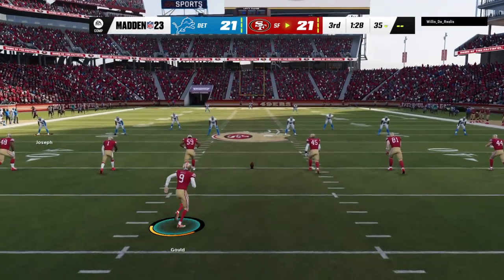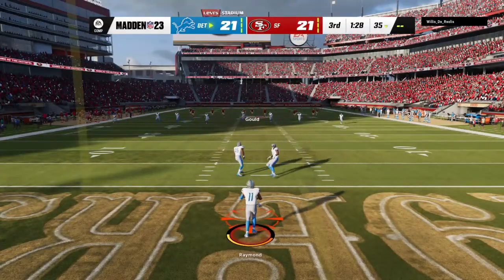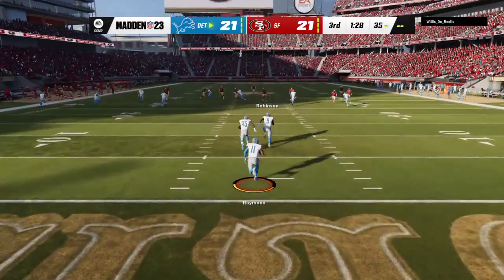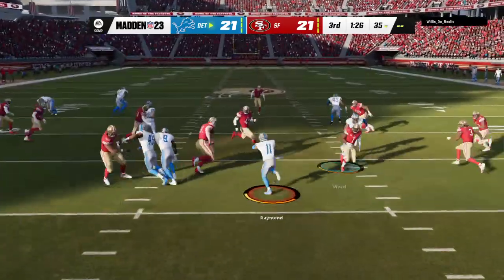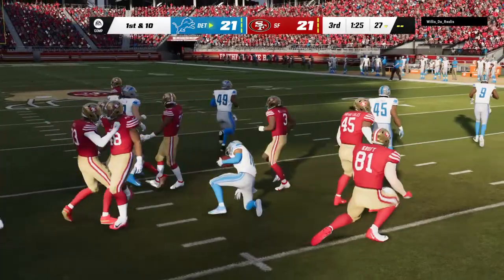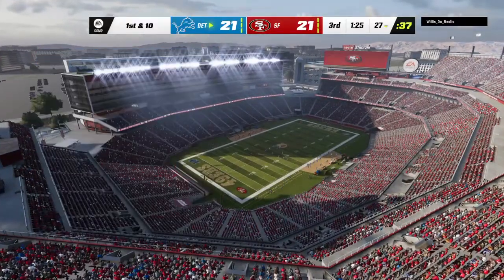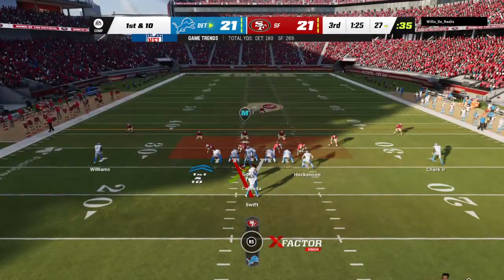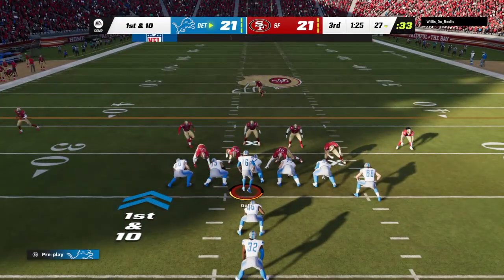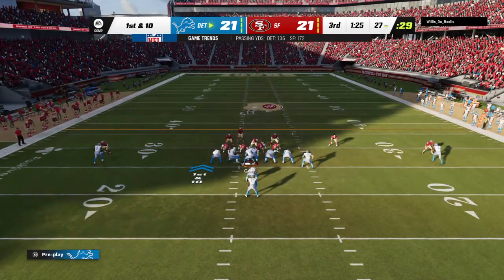So we're right back where we started, all even as the kick's away. Here's Raymond bringing it out. And this return will net positive as he gets past the 25 and up to the 27-yard line. The Lions offense ready to kick off their next drive. Their halftime lead now evaporated. We're back to level following that touchdown a moment ago.